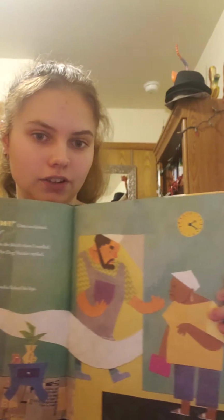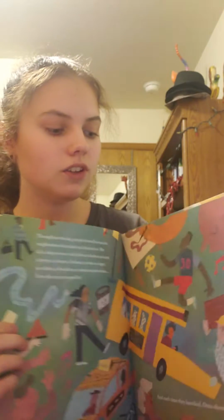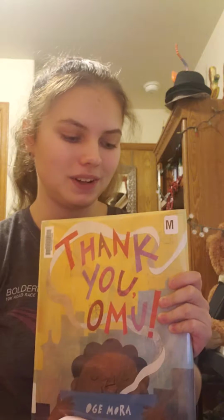This book, filled with beautiful, simple illustrations, shows the meaning of family, of community, and sharing with everyone. It's very wholesome and pretty cute, a good read.